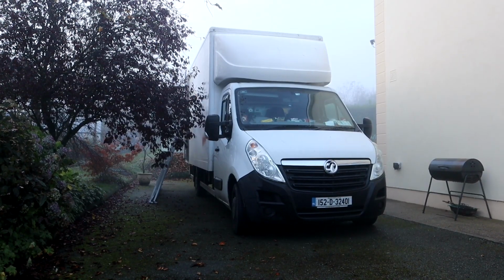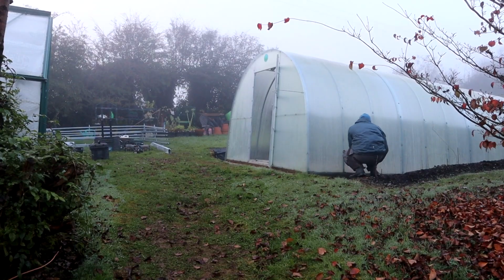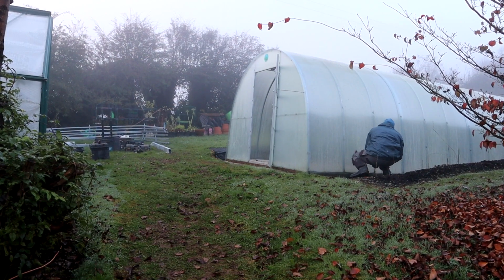And before we get into having a look at what can be grown in here, the journey in getting this greenhouse, I guess, happened on Halloween. And it was a really, really misty Halloween morning when the guys from Organicgarden.ie turned up at an ungodly 7:15 in the morning.